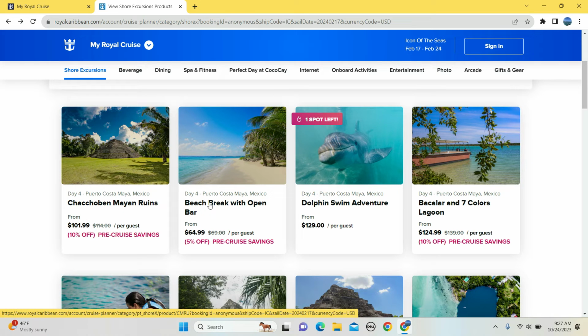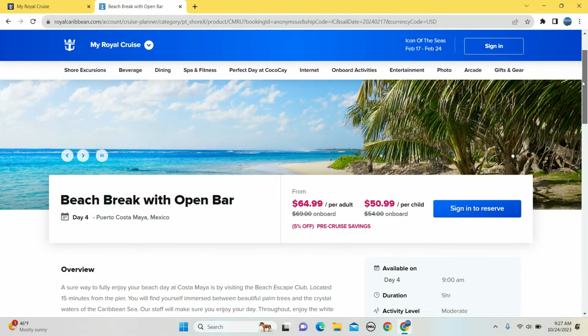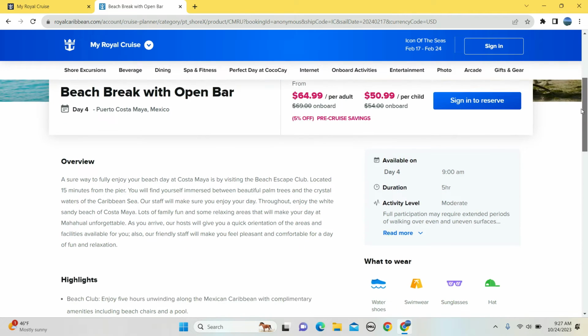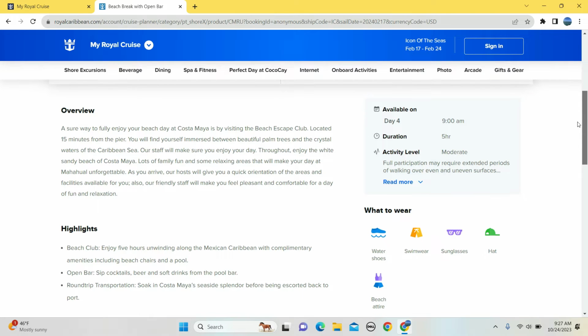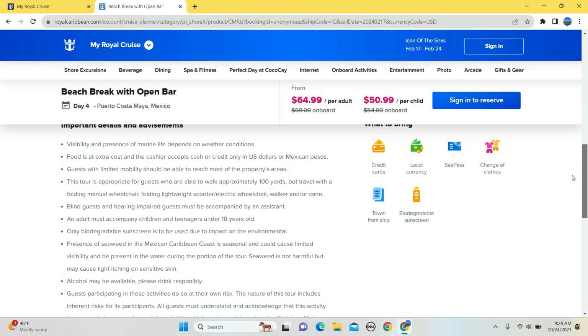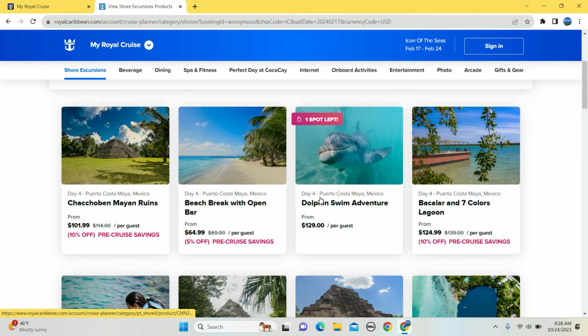If you don't want to go to a ruins, how about a beach break with an open bar? $64 for adults, $50 for kids. Save $15 by having them not drink at an open bar. Leaves at 9. It's a 5-hour excursion, and you get to go to a beach and enjoy an open bar. And there you go. If you're bringing somebody under the age of 18, you must accompany them. You just can't leave them willy-nilly.